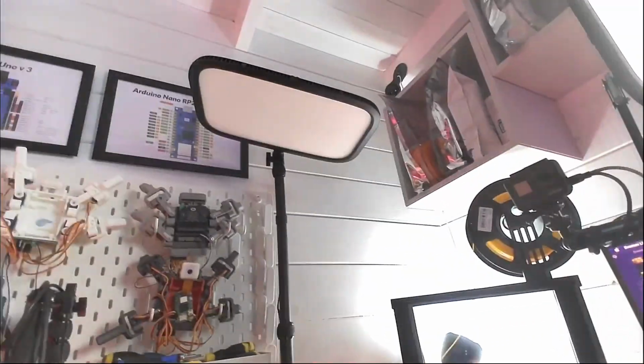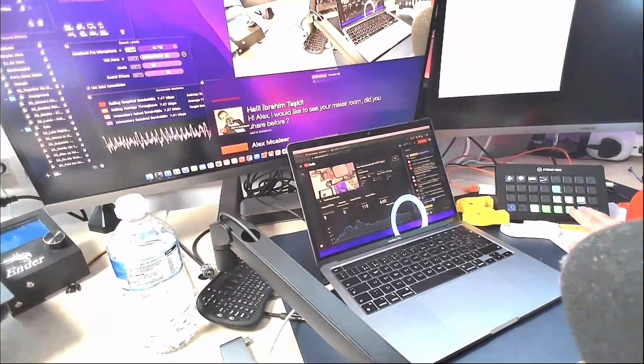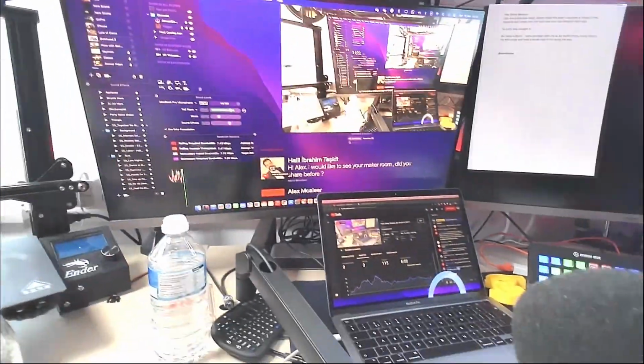If I press that button there, I can turn off that light like so, or turn it back on. Similar with that one, I can turn that light off or on just using these Stream Deck buttons. So that makes the whole thing a lot easier to do, and I can keep all my show flow working well there. What else have we got?